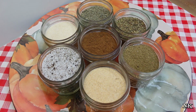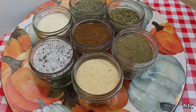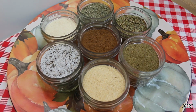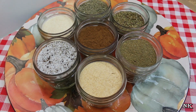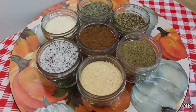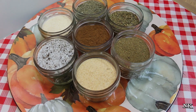So if you're on a budget, these 7 things you see in front of you, I think are going to be your go-tos. I have a lot of people ask me, what are the things that you would definitely have on your shelf if you only had a little bit of money? And these are those things. So I know that coming from the Spice Queen herself, looking at 7 little jars may not seem like a lot, but when you're just starting out and you don't have a lot of money, spices are expensive.